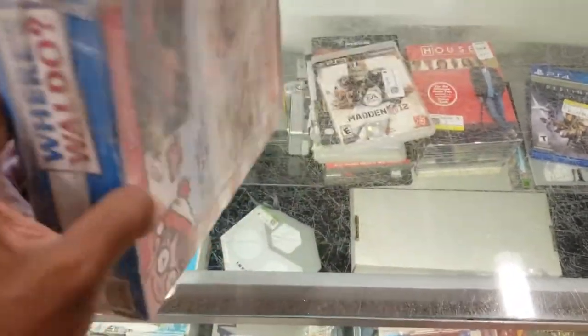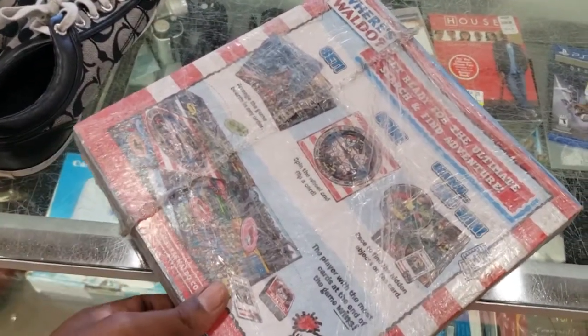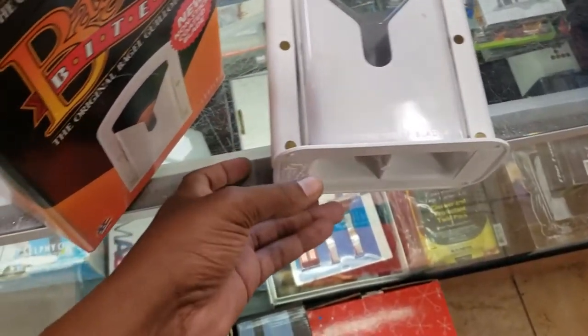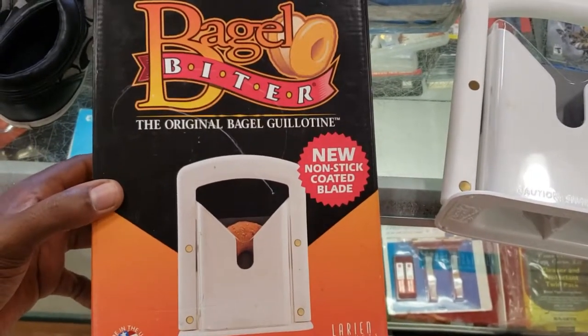If I do take it, you'll see when I get back to the crib. See, this makes me think it's sealed, but I just can't tell though. This was something else I picked up that I thought was good. They're selling for $5.99. It's going for $17, even used.